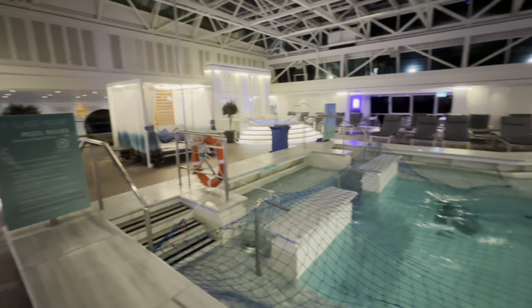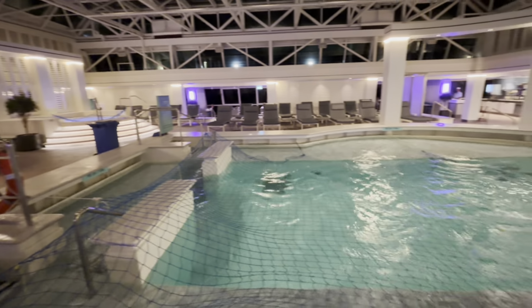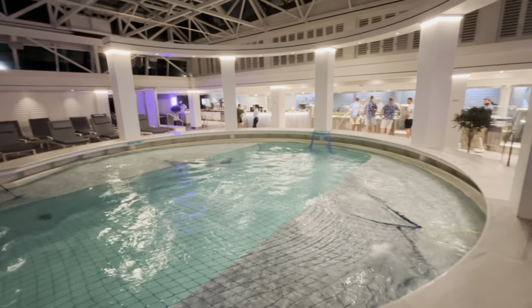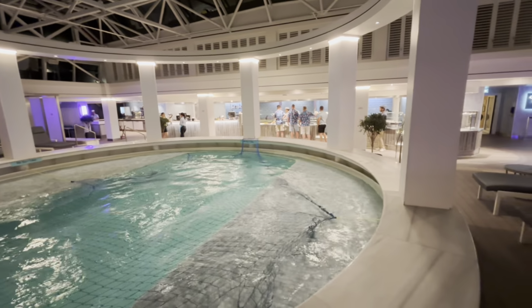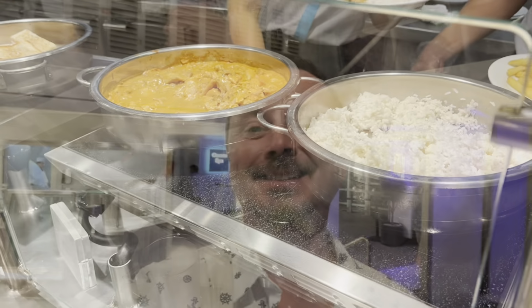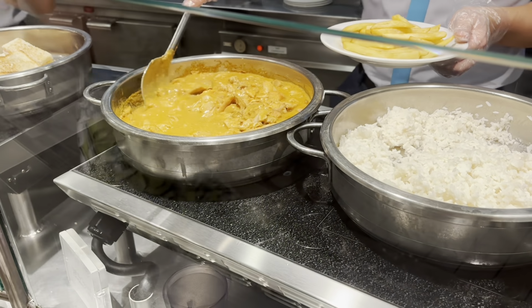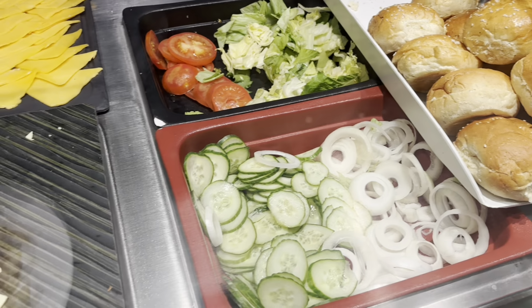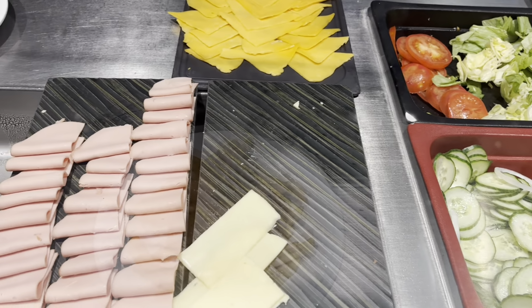Wow, apparently late night snacks takes place at the glass house. I've been going to the buffet thinking, oh, they don't do late night snacks on board. I thought I read it somewhere. Stupid me. Obviously, I don't want late night snacks. I'm here to show you what they look like. No, I don't really. I'm not having any. Oh, look, they've got curry. They've got fries, burgers, choose your toppings. They've got deli section as well.